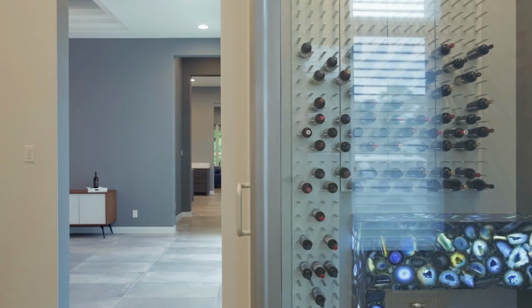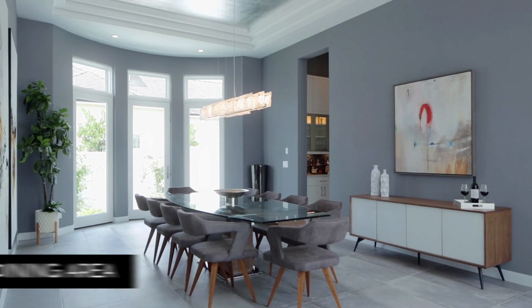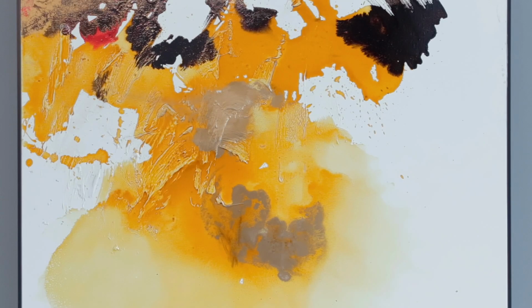As you continue straight from there, you have the dining room. We always have people over, so that's part of the reason why we have such a large dining room, and hope to seat many people and have many wonderful memories there.